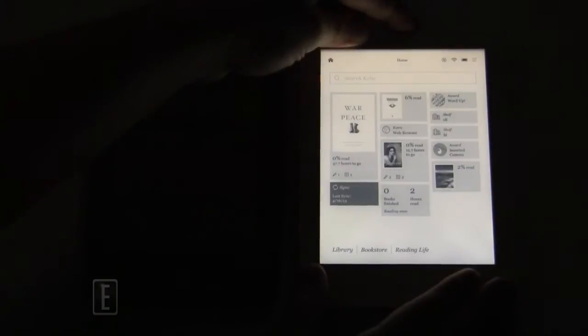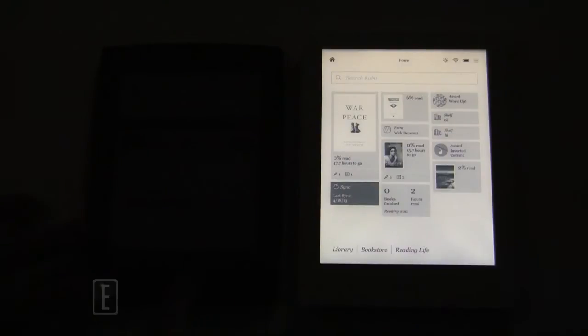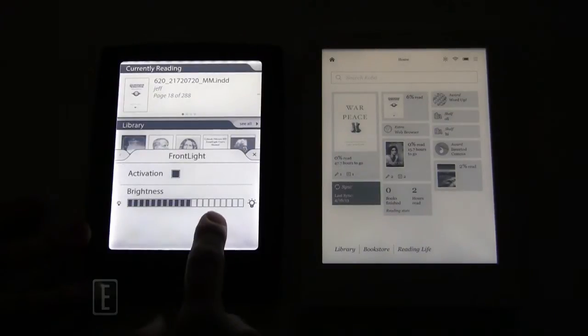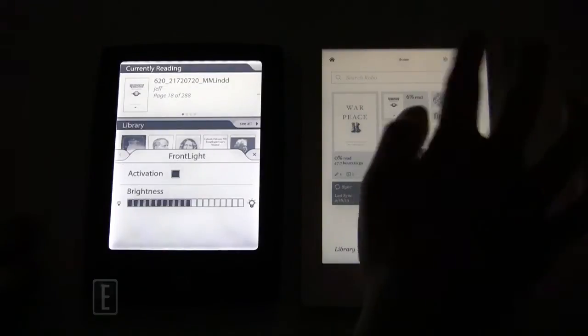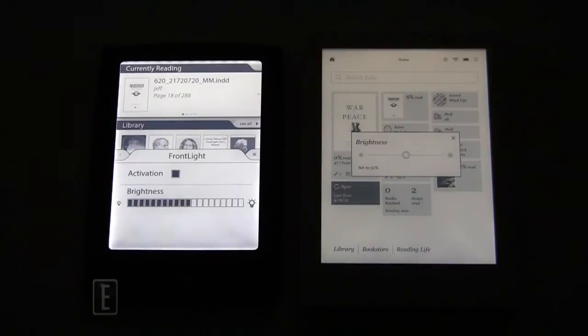First, we're going to turn on the Kobo Aura. It's a button on the top of the device right next to the power button. You just press that. And on the Cybook, you have to press and hold the home button for about 1 or 2 seconds, and then it should show up. The bar automatically shows up on the Cybook, whereas on the Kobo, you have to press the sunshine up there and then click brightness, and then you can start to toggle.